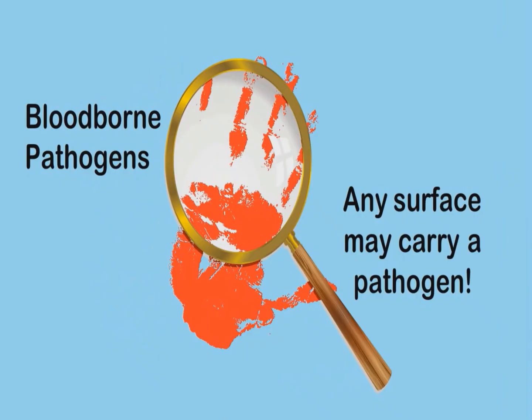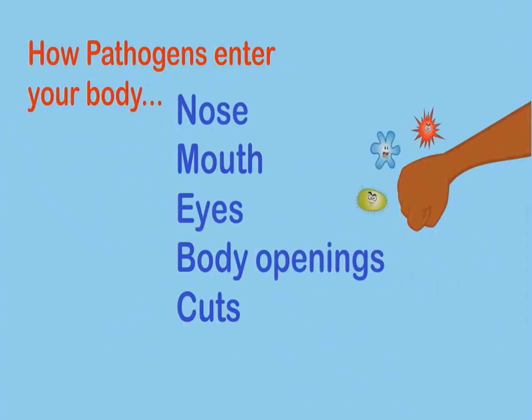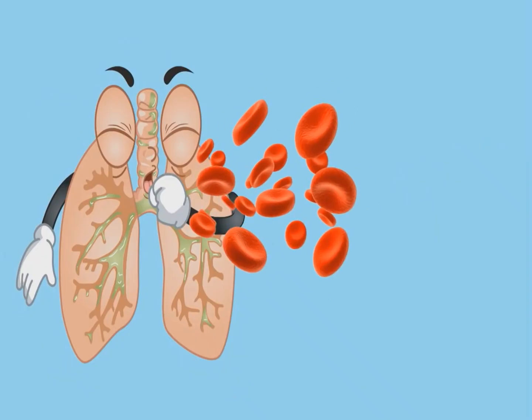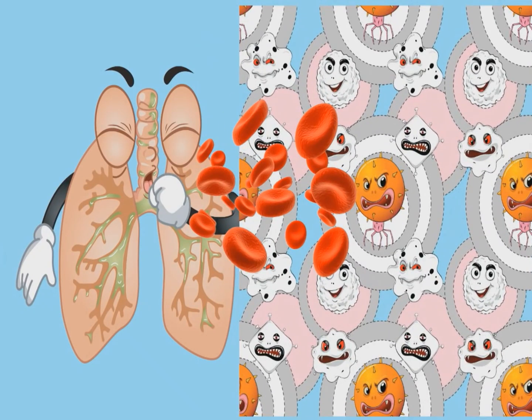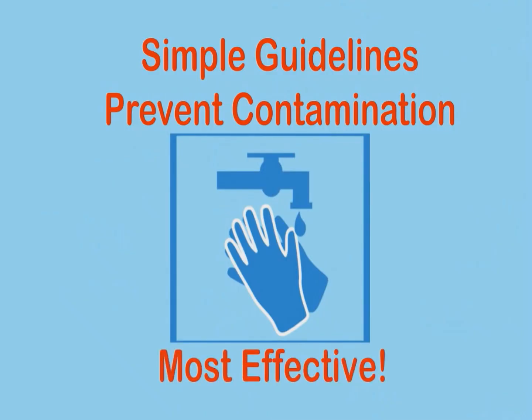When you come into contact with an infected surface, the organism can transfer to you. Once it is on your body, any body opening can allow this pathogen to enter your system. This includes your nose, mouth, eyes, other body openings, any mucous membranes, and any cuts, abrasions, or any other breaks in the skin. For example, if an infected person coughs or sneezes on a table which is not cleaned after use, and then you touch the table with your hands, the infection may now be on your hands. If you rub your eyes or eat anything, the infection can pass into your system. This can be prevented by following simple guidelines that will protect you from exposure.